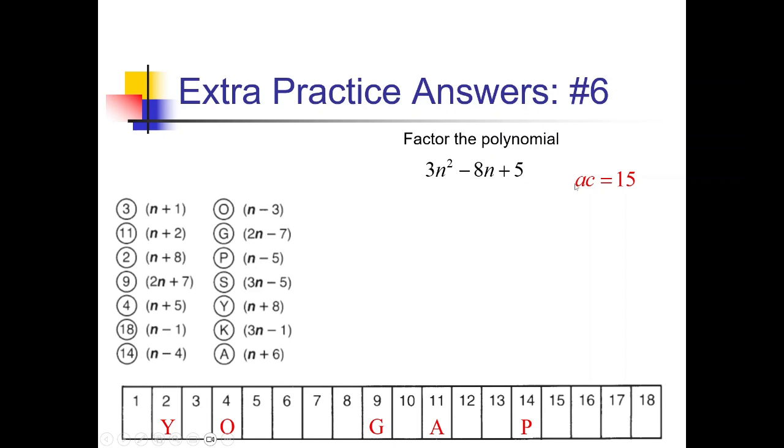And since this is our first time on this puzzle using the AC method, let me just review a little bit. When you find the factors that match this AC and add up to this middle term, you actually are going to split this middle term up into two things with n that have the coefficients of the factors you just found. So, things that multiply to 15 and add up to negative 8. 1 and 15 does not work. 3 and 5 does if they're both negative. So I'm going to split this negative 8n up into negative 3n minus 5n. So I just unsimplified it basically.